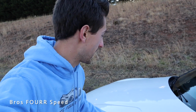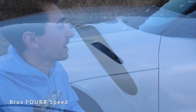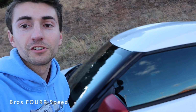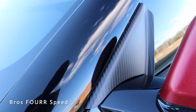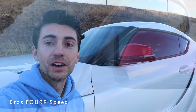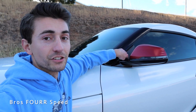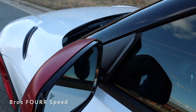So we have these ducts right here. They cover the stock plastic ones, finished off in carbon fiber. And then I have wind deflectors finished off in carbon fiber. You need these to make this car drivable with the windows down. I don't know why Toyota literally never test drove this car with the windows down when they developed it. But without these little wind deflectors, it sounds horrible. You hear the wind buffeting. These solve that issue, and they're finished off in beautiful dry carbon.